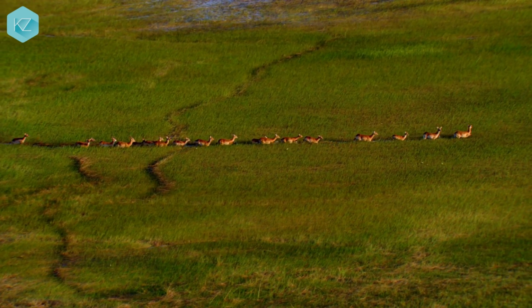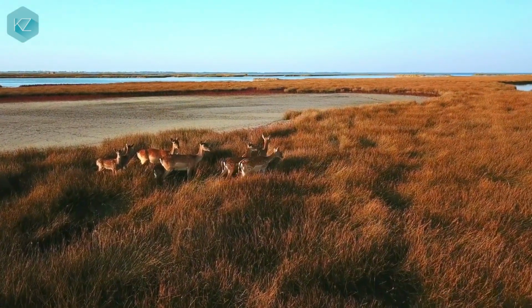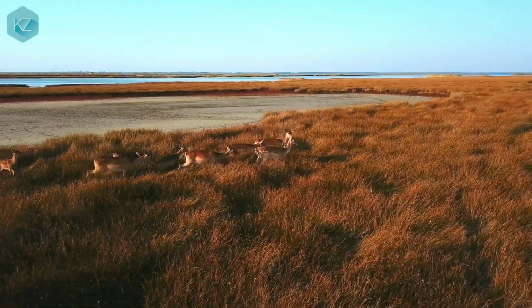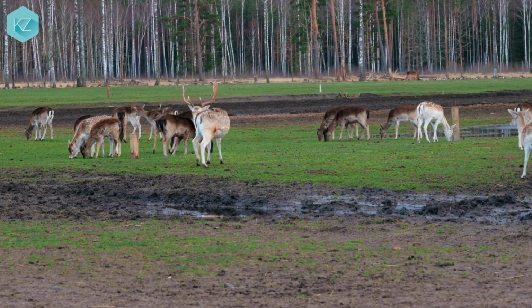Migration is another survival strategy employed by certain deer species. By moving to different locations in search of food, water, or suitable breeding grounds, they can increase their chances of survival. These long-distance journeys require strength, endurance, and an innate sense of direction.